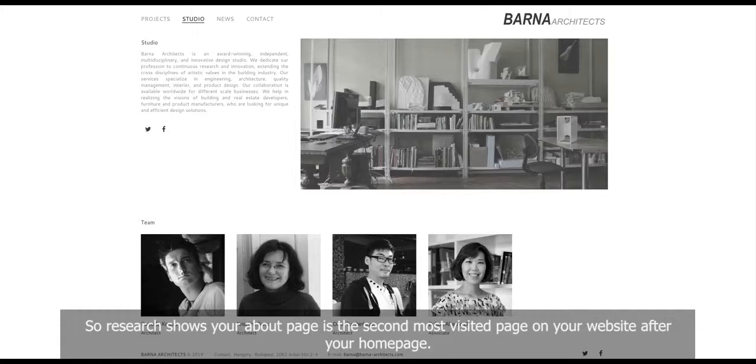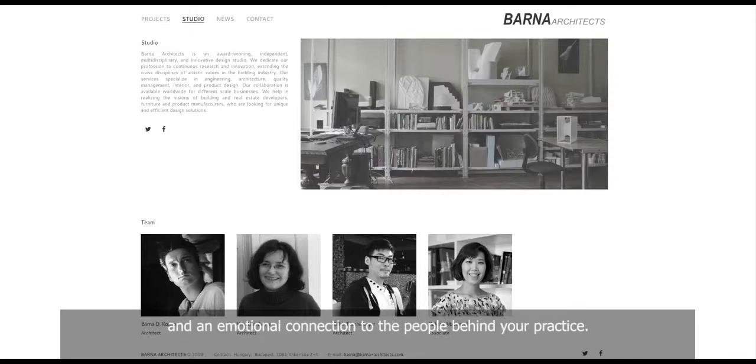So research shows your about page is the second most visited page on your website after your homepage. So keeping that in mind, it means if prospective clients feel a personal connection to your practice's story and an emotional connection to the people behind your practice, then they're more likely to reach out and pursue the conversation further.